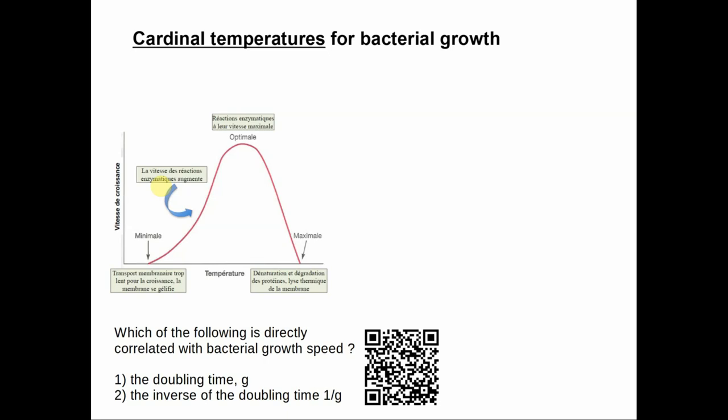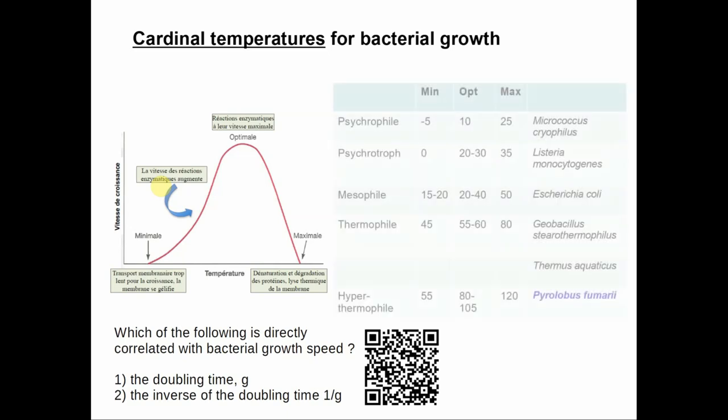Okay, everybody decided? Who says the growth speed is directly correlated to the doubling time? Nobody. Who says the growth speed is inversely correlated to doubling time? Yeah, you're right. So this just means that the bigger the doubling time is, the slower the bacteria grow. The shorter your doubling time, the faster they're growing. So this curve here, this value here, is 1 over the generation time, not growth time.